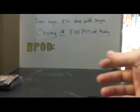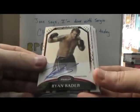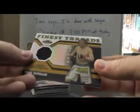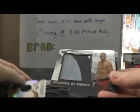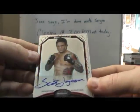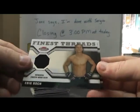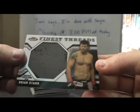So to recap your hits, you got this stack of refractors and numbered cards and etc. We have Ryan Bader, Evan Dunham numbered to 88, Relic, George St. Pierre, Matt, Scott Jorgensen, he has a bit of a logo, autograph, Eric Koch, Relic, Brian Stann, Jumbo Relic.